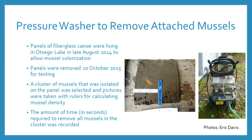So, the pressure washer to remove attached mussels. We sacrificed a canoe and made it into a bunch of little fouling plates and hung them in the lake in August of 2014. Then in October of 2015, I went out and took them all off the racks. I would isolate a cluster of mussels that had colonized the rack and take pictures with rulers on it so I could go back and do density per meter squared or whatever unit I wanted.